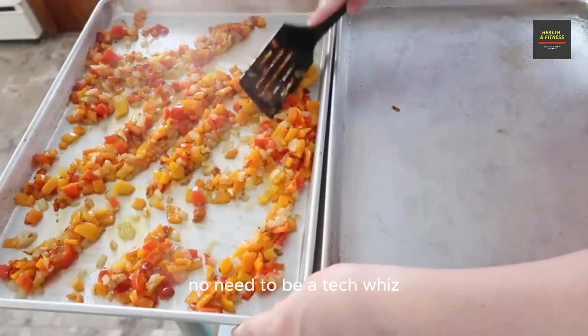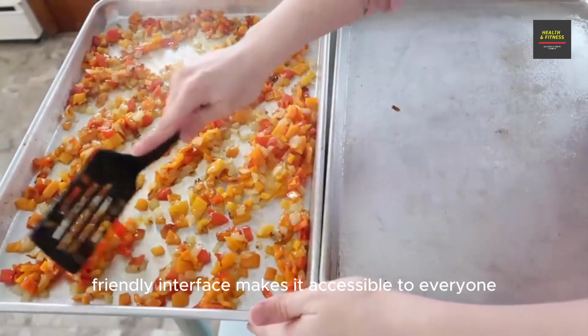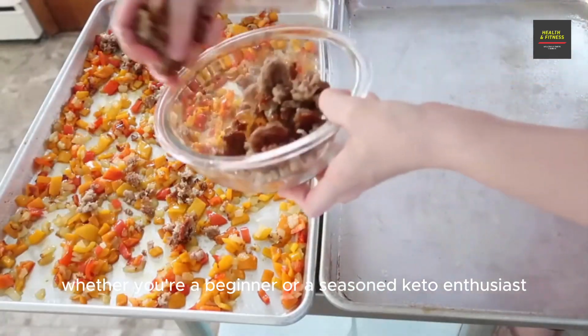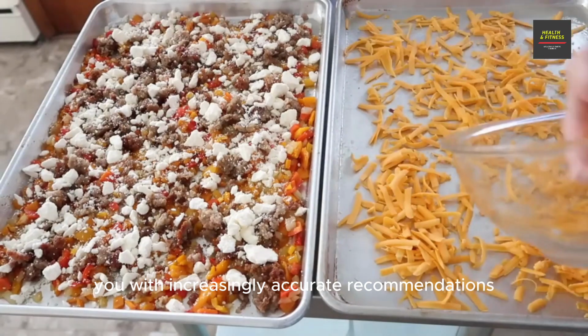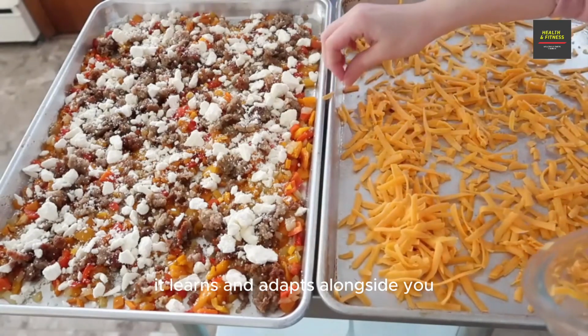No need to be a tech whiz. KetoFlow.ai's user-friendly interface makes it accessible to everyone, whether you're a beginner or a seasoned keto enthusiast. As you progress on your keto journey, the AI algorithms adjust, providing you with increasingly accurate recommendations and insights. It learns and adapts alongside you.